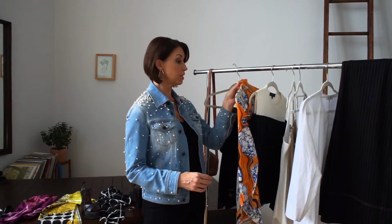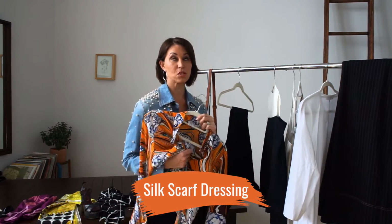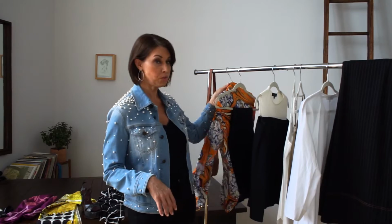Another part of the trend, silk scarf dressing, which I absolutely am obsessed with right now. They're making dresses with it, shirts. You can tuck this in, you can tie it at the waist, you can leave the back hanging out and tie it at the waist or tuck part of it in. Lots of ways to wear this, very versatile.